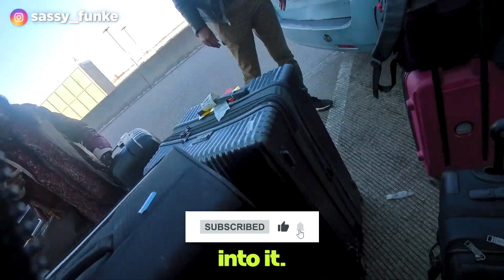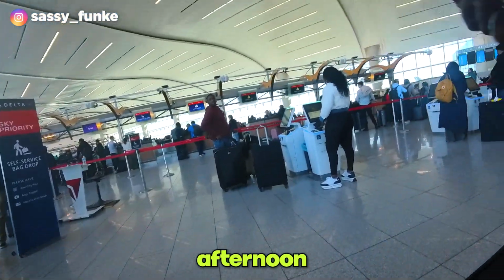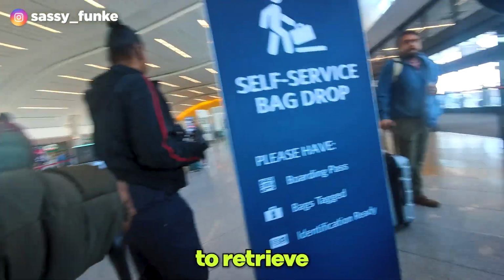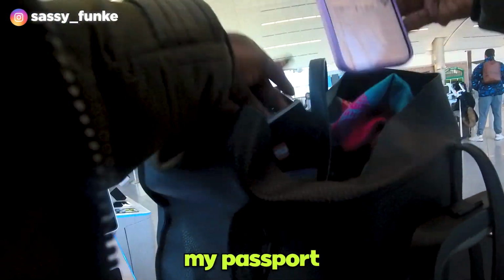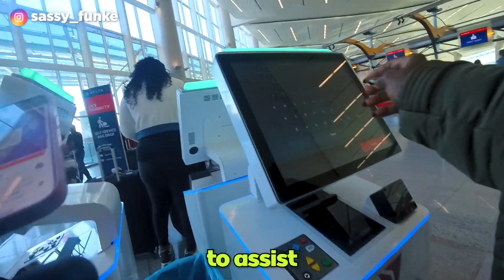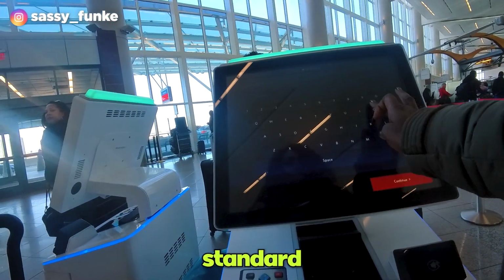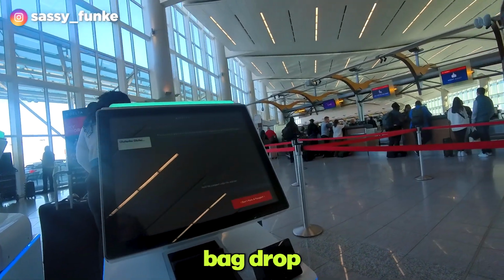Let's get into it. I arrived at the Atlanta airport around 4 p.m. in the afternoon for my 6:44 p.m. direct flight. On arrival at the airport, I made my way to the check-in machines to retrieve my boarding pass and luggage tags. I had to provide my passport information to complete this. A Delta staff member was there to assist, ensuring my Sky Priority tag was added. Using the machines allowed me to skip the standard business class check-in line and use the faster bag drop option.